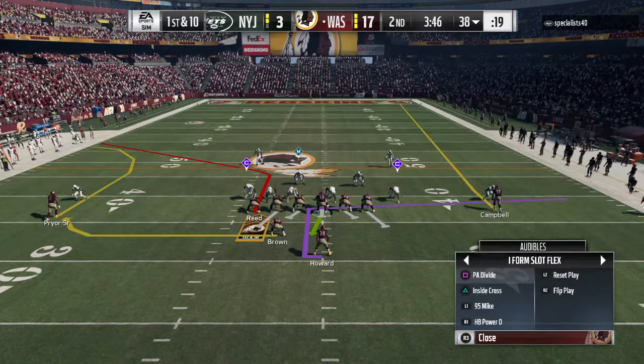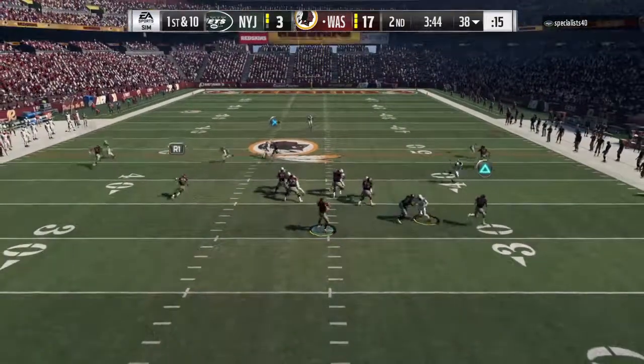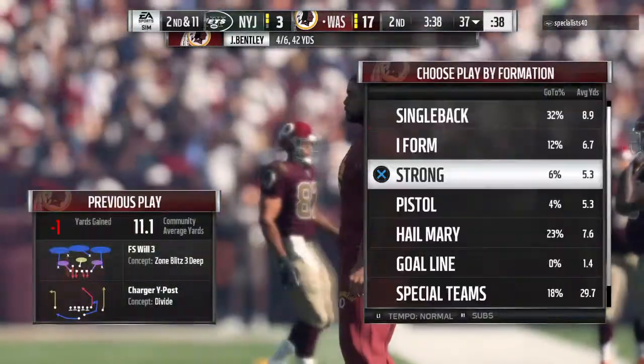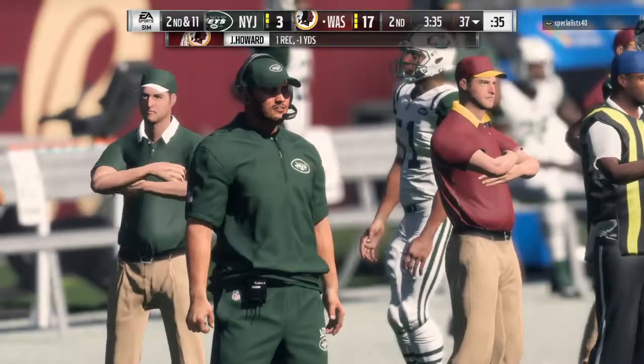Here we go. 3-19. Detroit. They'll try and start this drive in the air. He's going to flip that out to the flat. It's complete. And he'll lose yardage on the play back at the 37-yard line. It'll be a loss of 1, and it'll be 2nd and 11.